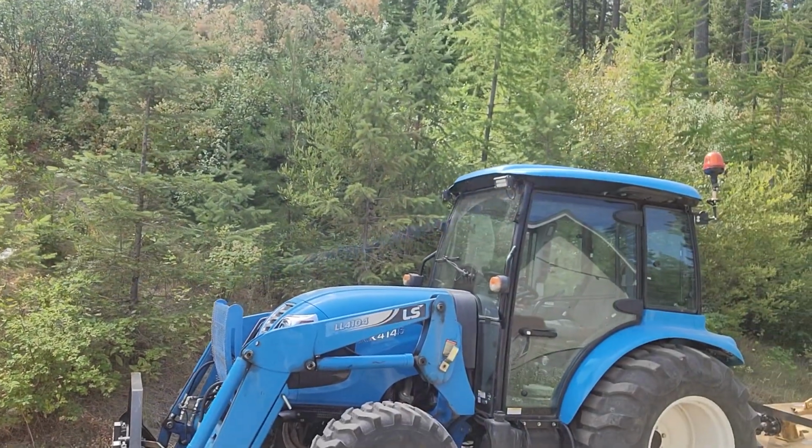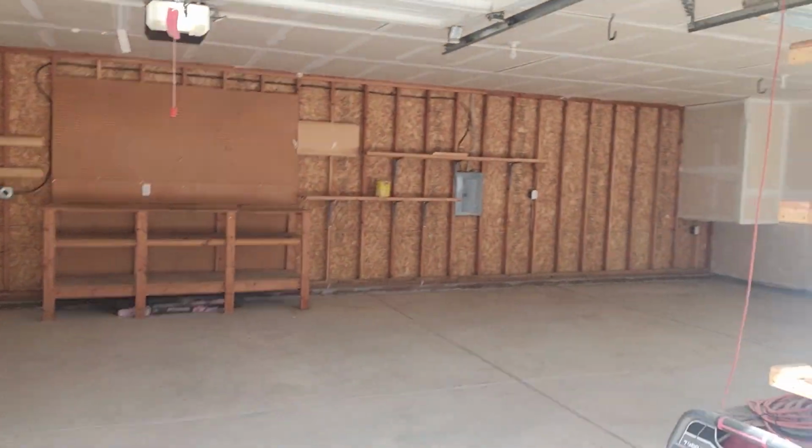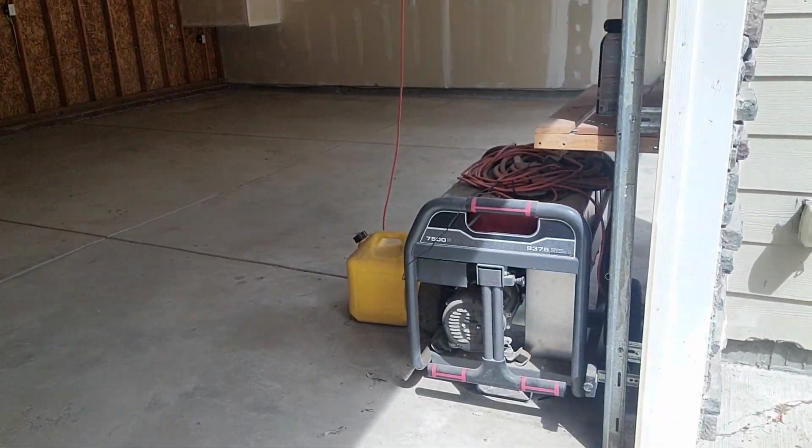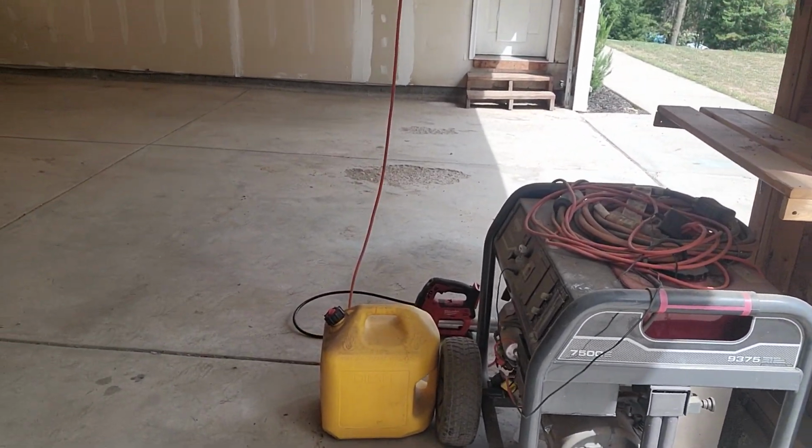I'm gonna flip around here. We got the tractor here where I normally park it, and inside the garage here, you'll see it's completely empty. The buyers wanted the generator, so they bought it from me. My grease gun and a can down here because today, even though we are completely moved out of the house, I have to mow. I have to mow all the weeds and everything before taking the tractor away. So the tractor's going away tomorrow.